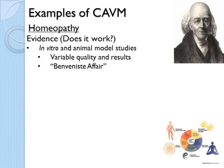The Benveniste affair is a bit of interesting history in the research of homeopathy. Dr. Benveniste was a French researcher who published a paper in the late 80s in Nature, which appeared to show that an ultra-diluted homeopathic remedy, that is a remedy that cannot possibly contain anything but water, had an actual measurable effect on basophils and their degranulation in vitro. And this was published in a high-quality journal in Nature, so it obviously generated a lot of interest.